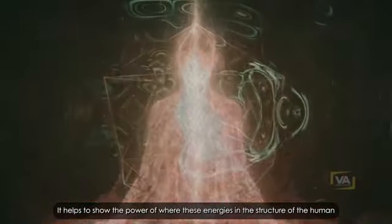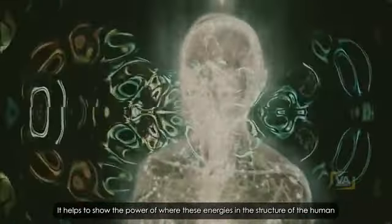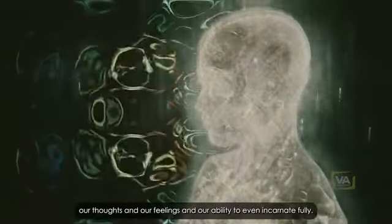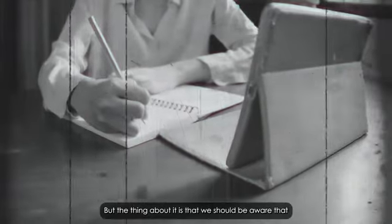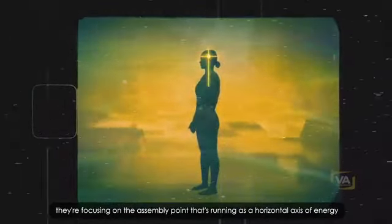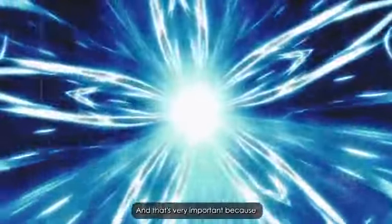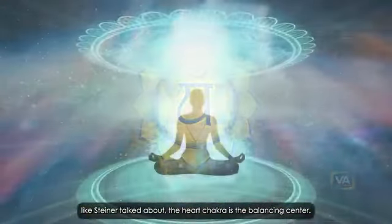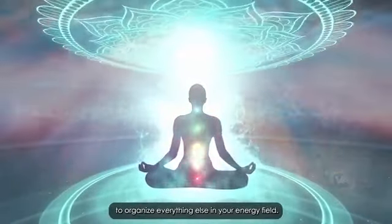It helps to show the power of where these energies in the structure of the human energy field that we've been talking about, how powerful they are in affecting our thoughts and our feelings and our ability to even incarnate fully. But the thing about it is that we should be aware that they're focusing on the assemblage point that's running as a horizontal axis of energy through the front back heart chakra. And that's very important because, like Steiner talked about, the heart chakra is the balancing center. And so that's like a key place that has to be activated first to organize everything else in your energy field.